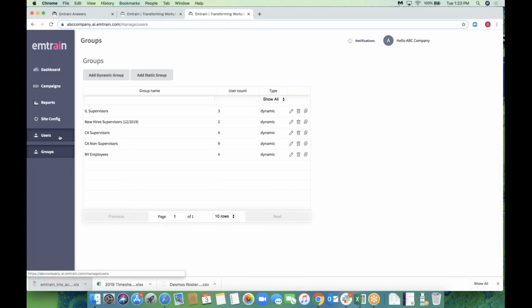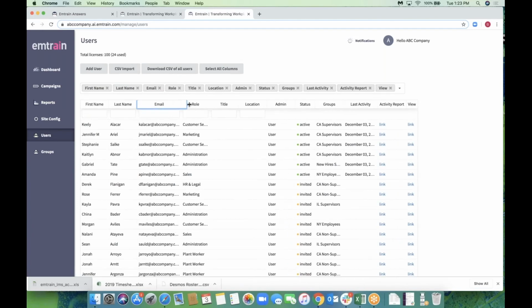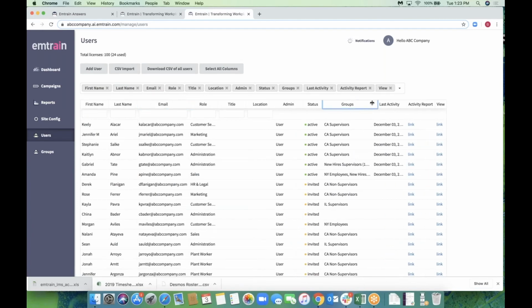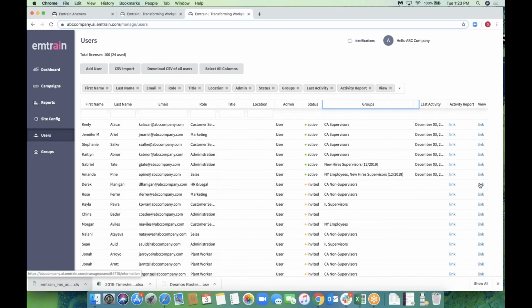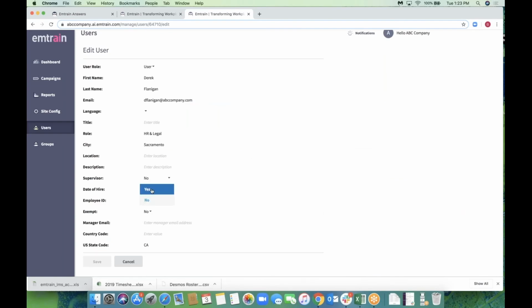So if I come back over here, you'll see that there are particular groups that these folks are all in. And in order to get them into a different group, so to speak, let's say this gentleman, Derek, is now a supervisor. In order to get him into a supervisory group, I don't change the group per se. I go into his profile and I would edit that in order to change him over to a supervisor.